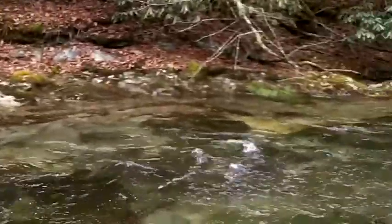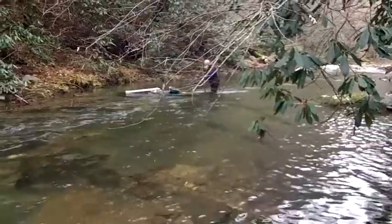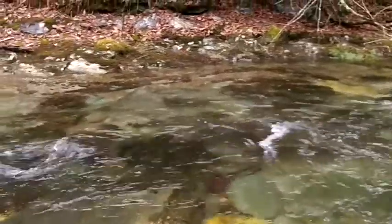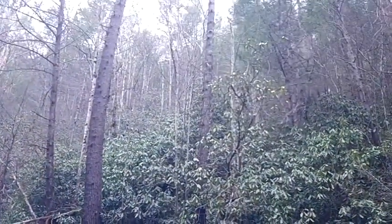But you can see there's a lot of bedrock exposed through here. There's a nice big crack down there, and there's a miner working it. So I'm going to get back to work, see if I can come up with a little bit more gold before we have to head out over the ridge. And it's going to be a steep climb.